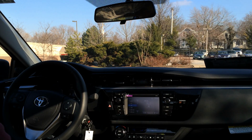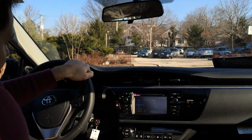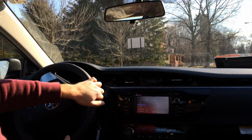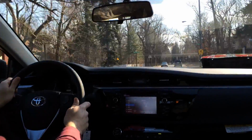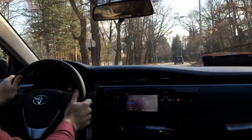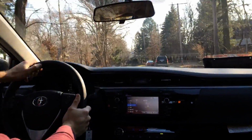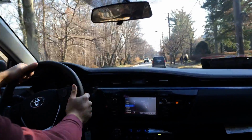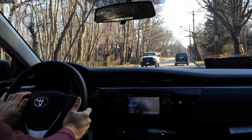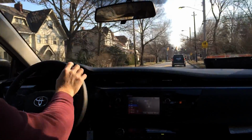Alrighty, so we're going to go on a short test drive. I really can't test this car to the max or do any 0 to 60s. Yeah, I don't even know how this car drives. Again, it's my first time ever. You definitely feel the little rubber band effect with the CVT. Though, I do prefer it over the 4-speed. Really, the car feels exactly the same as its predecessor, minus CVT.